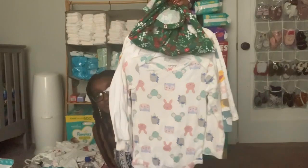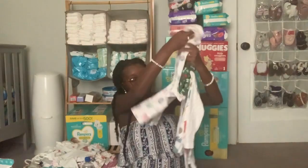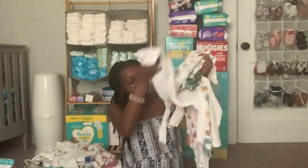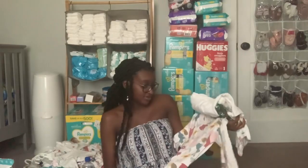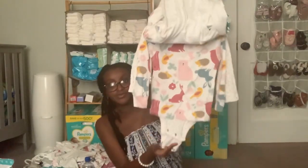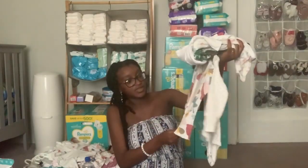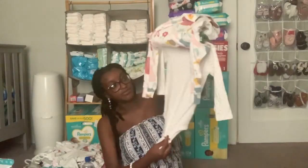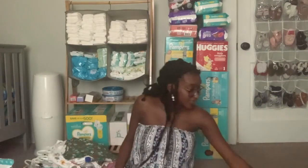This one is like bunnies and unicorns and stuff. And then we just got a plain white one. And then one with animals on it as well. Oh, that's actually a t-shirt. That's not a onesie. And then we have this gold-hearted bodysuit as well. And then we have another.